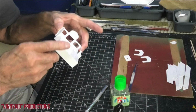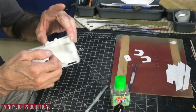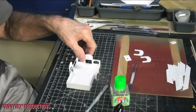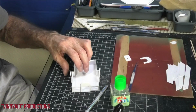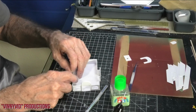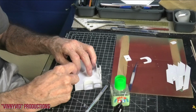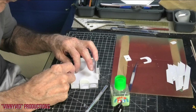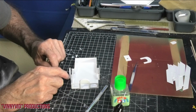Let's see how we're looking here. Looks like we can come out just a little bit. Yeah, that's looking good. Sorry about that. So now we'll go ahead and put this side on. Okay, it's supposed to fit. Well, it's supposed to go on the outside. Maybe this one goes on the outside. Let me see what it says about that one.